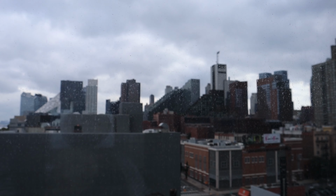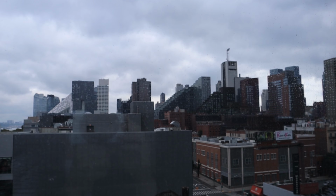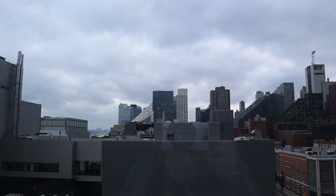I feel like it's so nice waking up to a view like this. It's always been a dream to live in a city for me, and so I really like having these giant windows and this view in the morning. But it is our last day here and we are just packing up now.